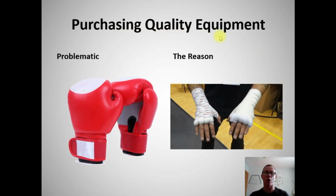So purchasing quality equipment, that's key to our role. Previously, even before 2016, athletic boxing gloves were not made for professional hand wraps. Basically, the knuckle area of the glove is quite compressed to the actual hand itself, because the gloves themselves were made for Velcro hand wraps. They were about 4.5 or 4.6 meters long, if I'm correct, and they just fastened with a Velcro strap.